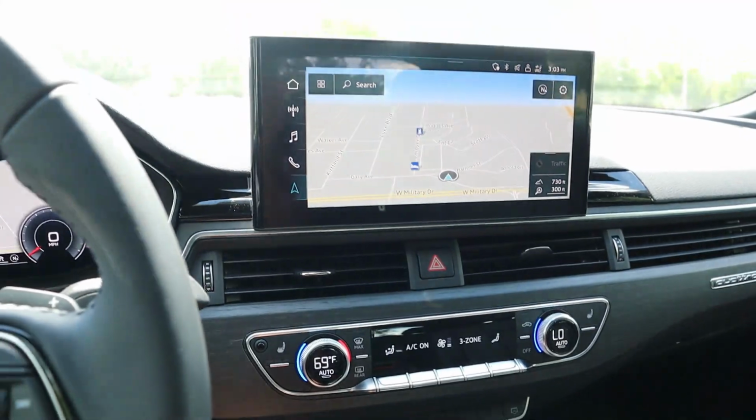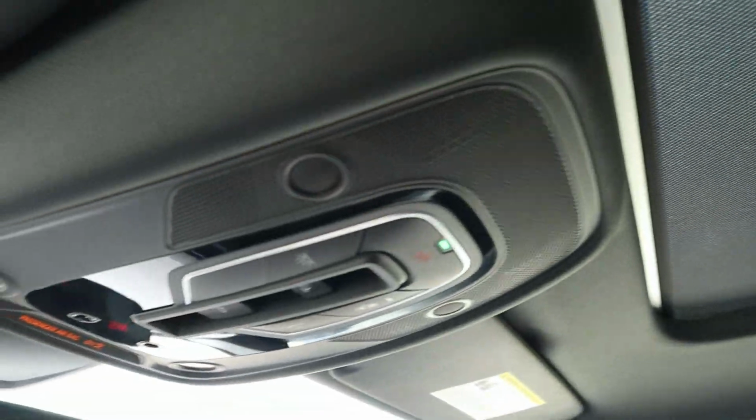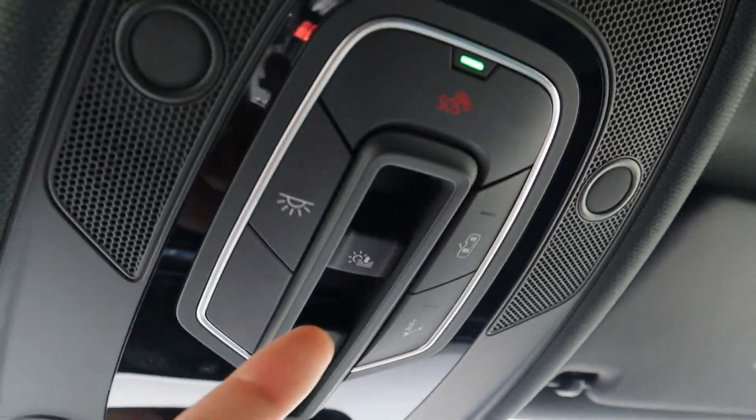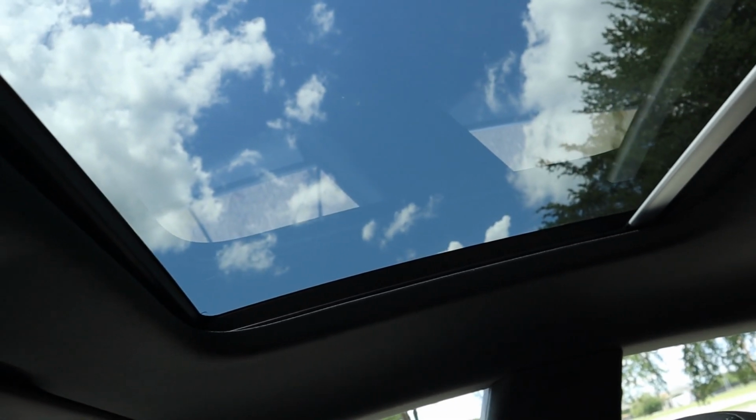All right, so here we are. Here's a better look for you guys. We'll take a moment to peek up. Look at the size of this sunroof. All your buttons and controls are right there in the center. Nothing to really explain. Power shade and all that. So you can move that other way whenever you're ready to get sunburn. Although it is UV protected and tinted, then you can also open your sunroof and keep the shade if you like. And that's always a nice thing.